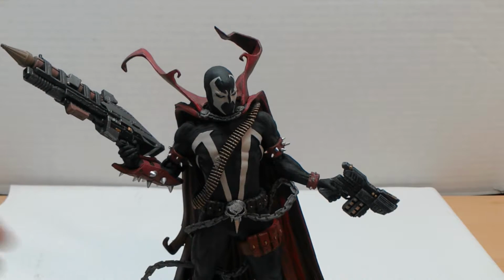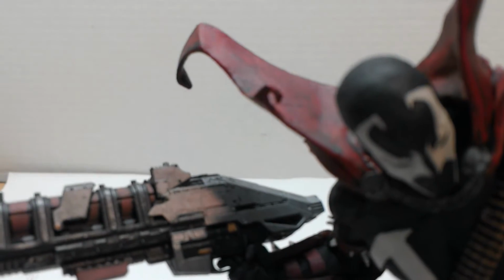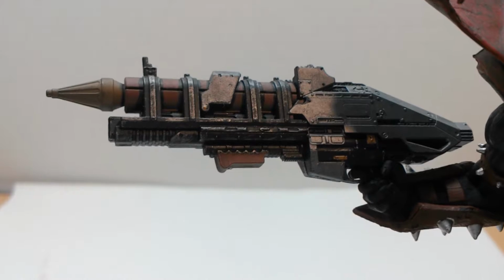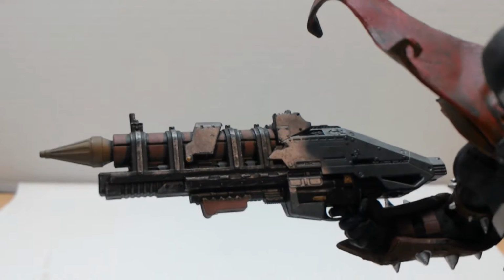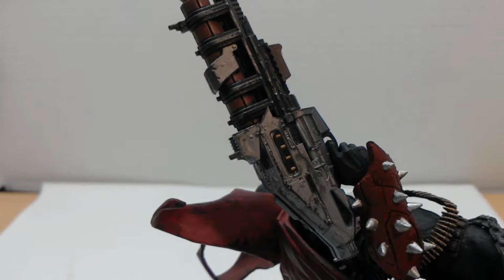The guns, very cool, very light. I'm pretty sure they're hollow, molded plastic, but lots of nice detail on them. Some brushed paint there to give it like a metallic look, but lots of different paint colors and stuff going on in there. Lots of fine detail. Very cool. Here's his little smaller gun.